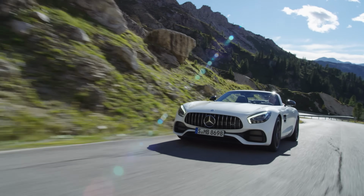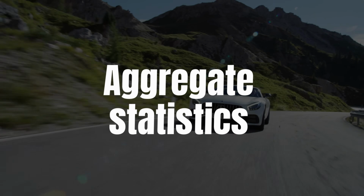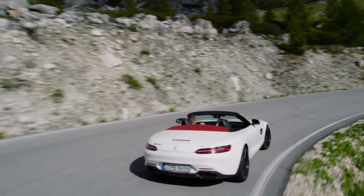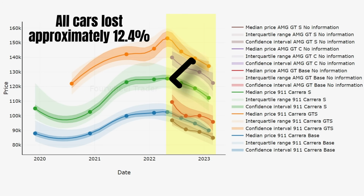This, however, only applies when we look at the aggregate statistics. The devil is in the details. Prices for reasonably used GTs are developing the same way as reasonably used Carreras, but this doesn't apply to relatively new cars. In the first part of its lifetime, an AMG GT has a much higher sensitivity to mileage than a 911. So this means that a low mileage GT loses value much quicker than a low mileage 911.